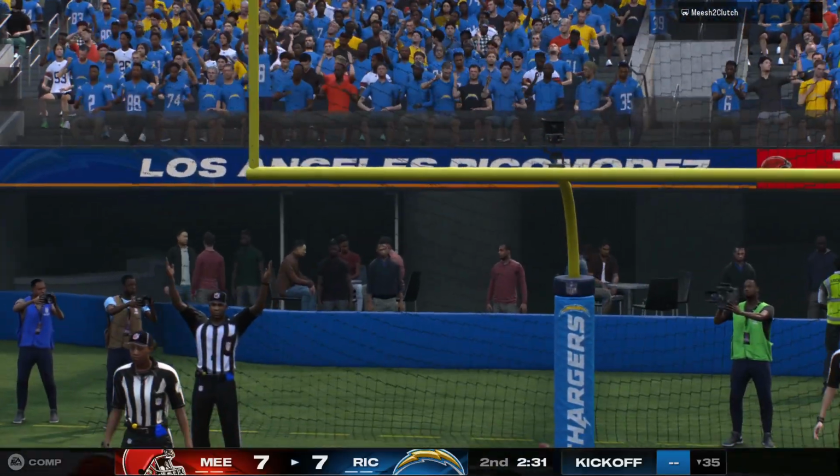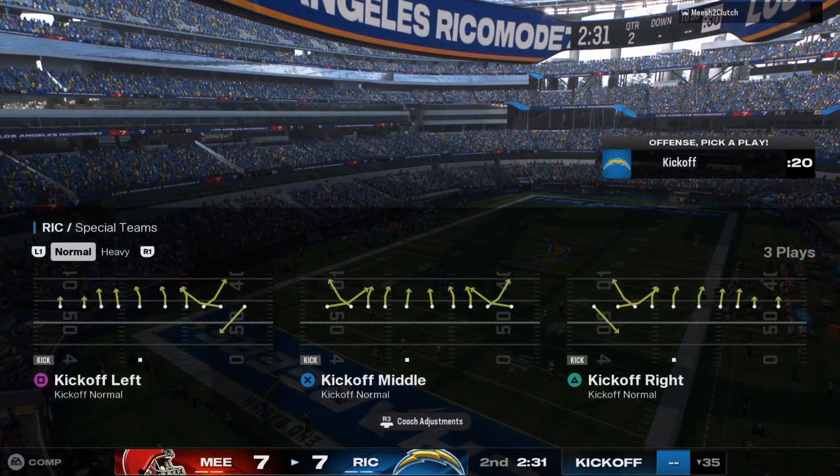Carlson's extra point is good, and the Chargers respond with 7 of their own to tie it here early.